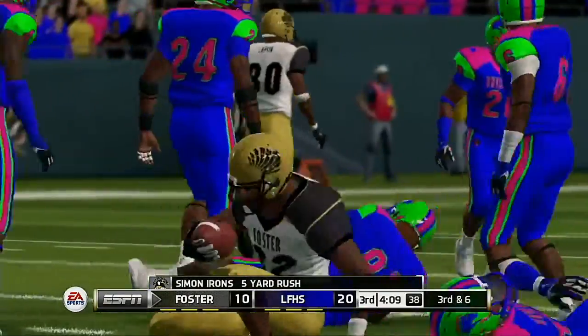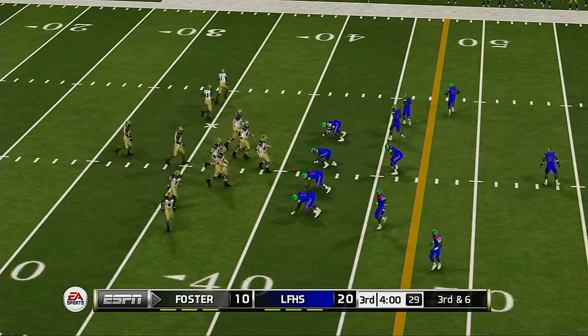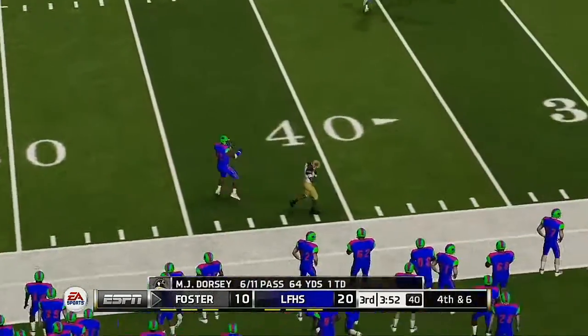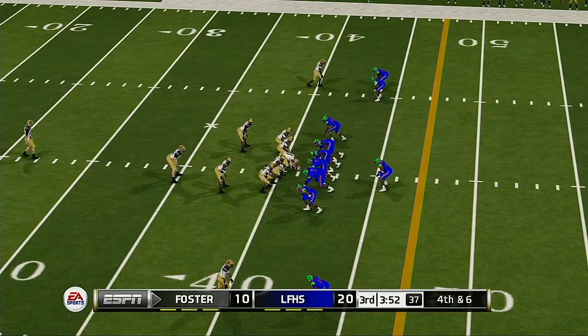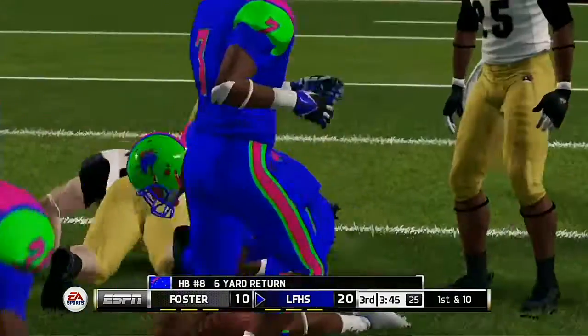Brought down after a nice run up the middle. Irons comes away with 5 yards on the carry. That'll bring up 36. Just throws this one away. Lowry to punt. He's taken down at the 24.